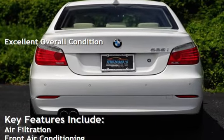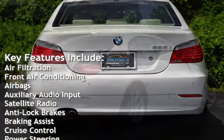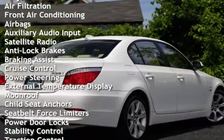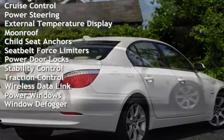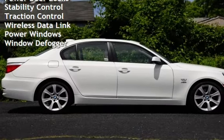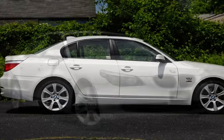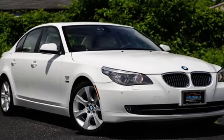Key features include air filtration, front air conditioning, airbags, auxiliary audio input, satellite radio, anti-lock brakes, braking assist, cruise control, power steering, external temperature display, moonroof, child seat anchors, seat belt force limiters, power door locks, stability control, traction control, wireless data link, power windows, and window defogger.